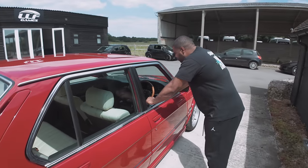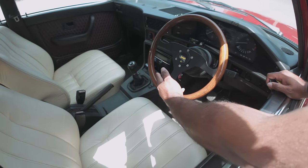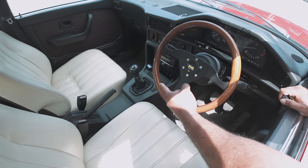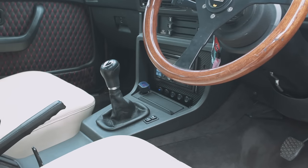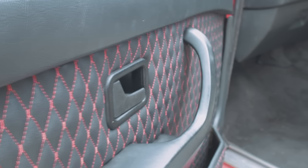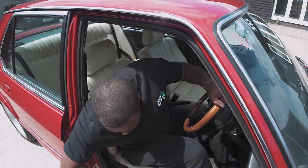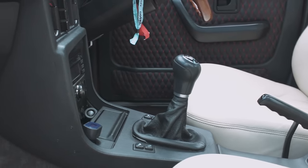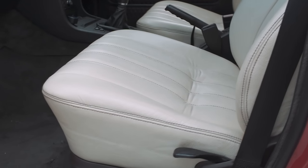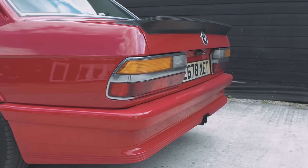Interior's nice and clean. We've got the old wooden steering wheel, lads. 6-speed manual transmission. Looking kind of Mercedes there, doesn't it? You jump in this seat, it feels like you are jumping onto a sofa. I'm not gonna lie to you people. Yeah, she's comfy. Are they electric? No, no electric. Look at the door cards. Got Alpine hi-fi system. These buttons here, I think one's for the fuel pumps and one is for the fan. It's also got a stainless steel exhaust system, 3-inch all the way.